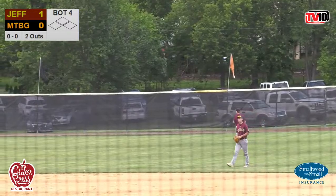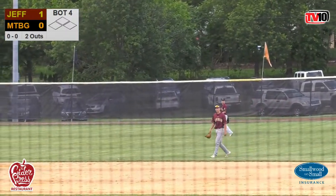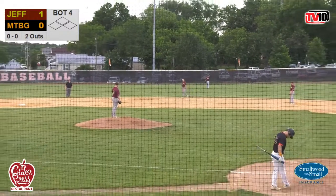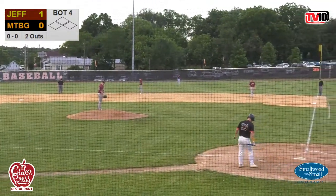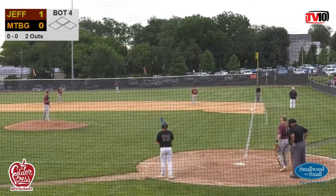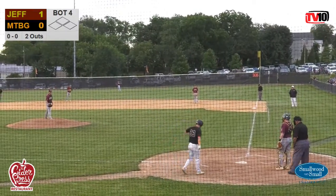There you see his speed, and that's one of those things you either have or you don't, and he has that speed and was able to track that one down. If he's another half a step to full step slower, that one's going to be in on the line for a base hit. Brings up Shine Knotts.